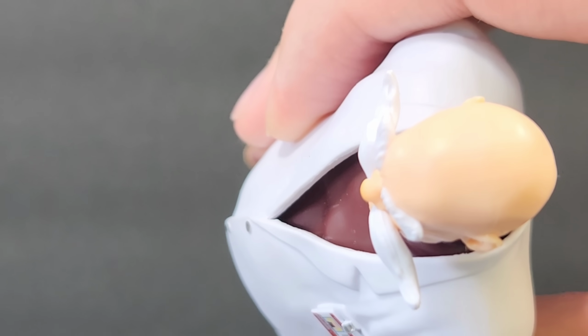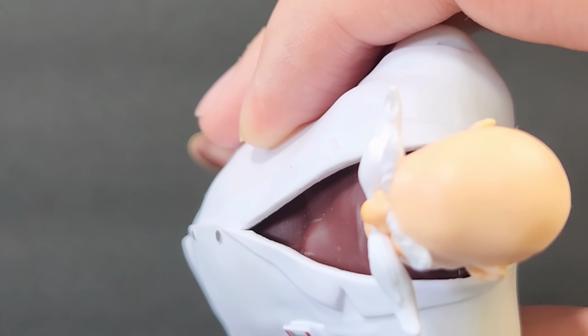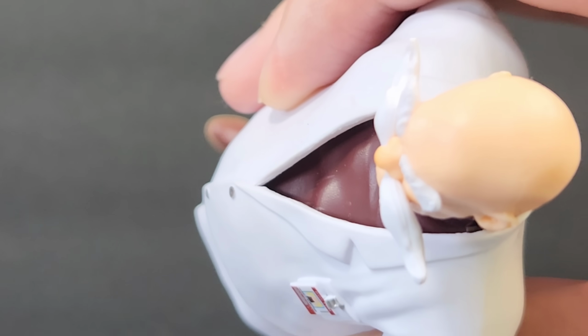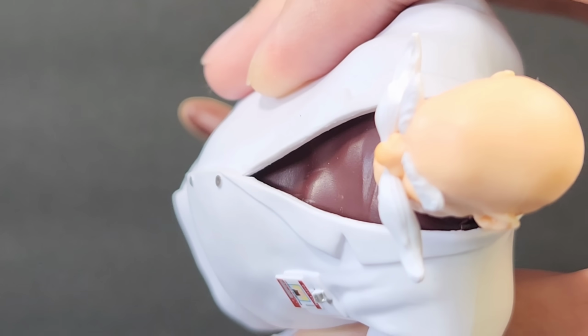I've got great news, guys. As you can see, his belly does continue down there, so I can use this figure as a custom in future customs, such as if I want to make a spacesuit Gerald, wink wink, or the dancing suits.